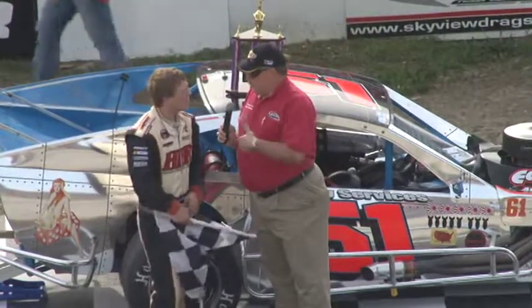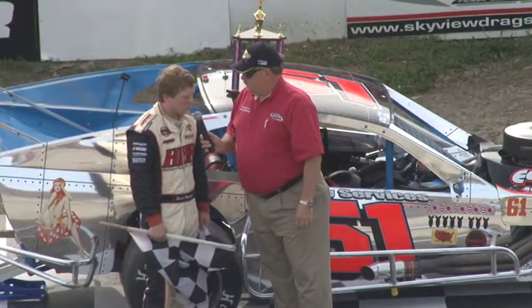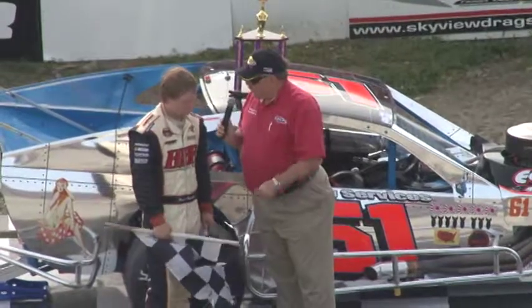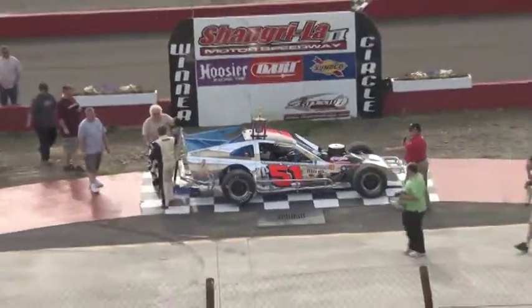And how about next week? Are you going to be back in this ride next week? We're not positive. We'll go back to the trailer, we'll discuss it, and hopefully we'll be back. Well, hopefully we see you back here. Great run for you today, and congratulations on your first ever win here at Shangri-La 2. All right, thank you very much. Ladies and gentlemen, Eric Rudolph, a first-time winner here at Shangri-La 2.